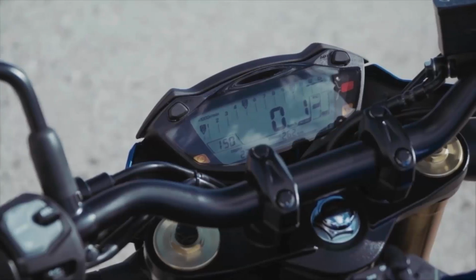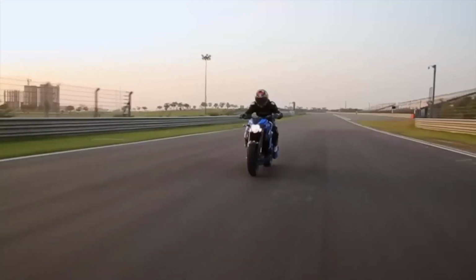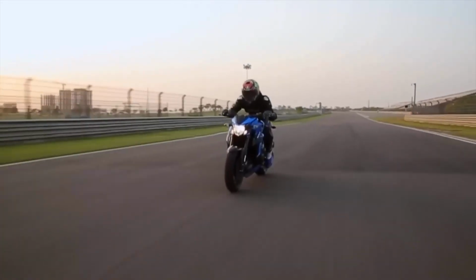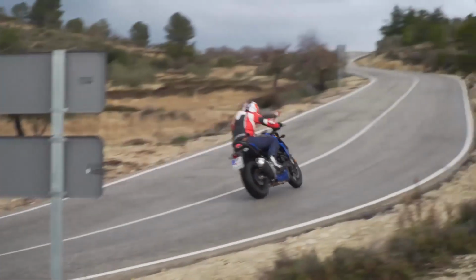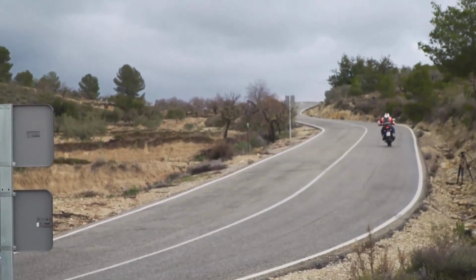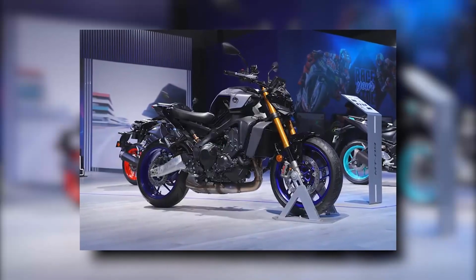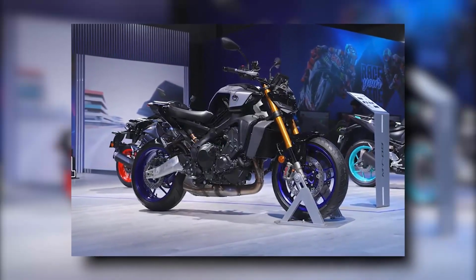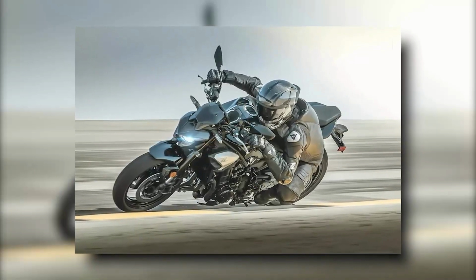The front end lacks the razor-sharp feedback that more performance-focused nakeds offer. This becomes noticeable when navigating tight corners or switching directions quickly. Riders who expect more spirited handling may find the GSX-S 750 somewhat lacking, particularly when lined up against the Yamaha MT-09's lively chassis or the Kawasaki Z900's punchy acceleration.